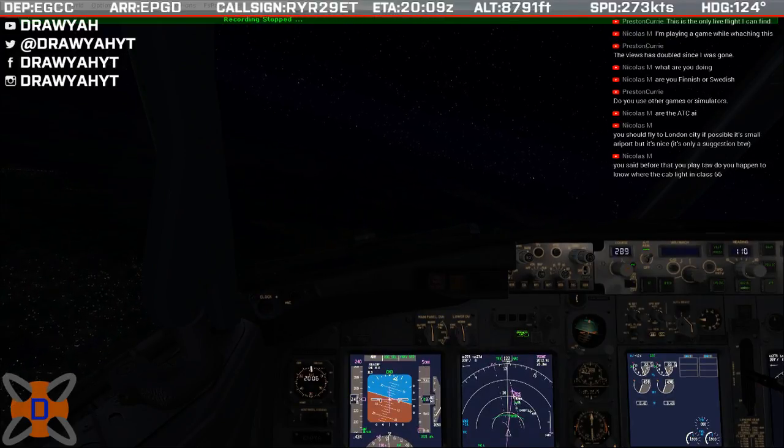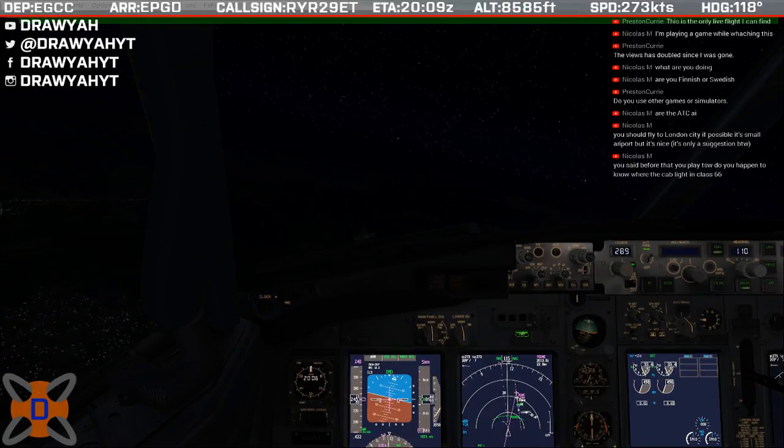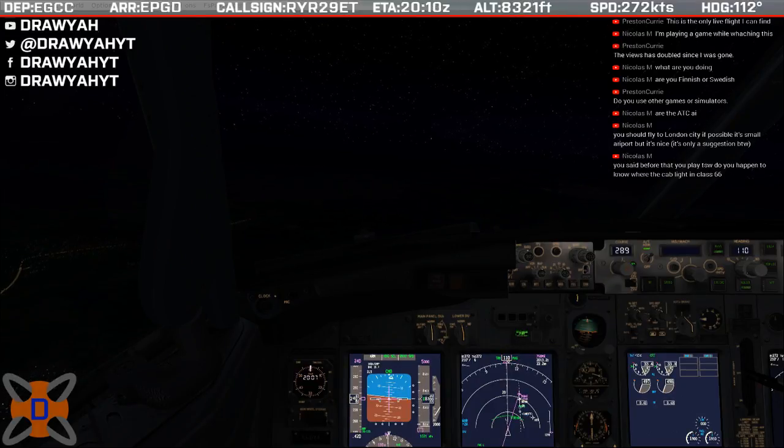Alright, let's make a right turn here. Now got ourselves into the runway at Gdańsk. Landing will be in a couple of minutes now. Not too long left to go, really.